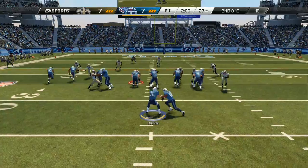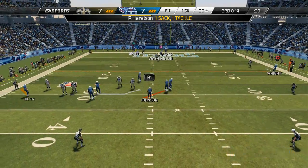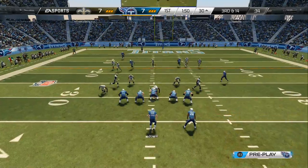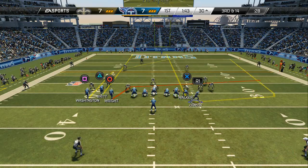Chris Johnson lined up in the backfield. Scrambling out of the pocket. And he's taken down. Well, that's a good job by the defense that time getting the sack on the blitz. And when you blitz, you're taking a chance. You better get to the quarterback. And that time they did. There's some shifting around in the backfield.